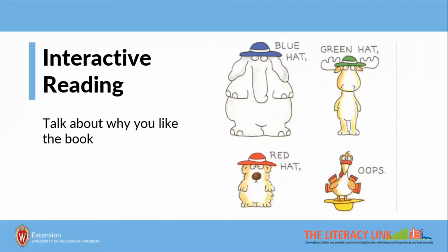I love this book because the turkey is silly. The turkey has a hat on their feet. That's so silly. What do you like about this book?